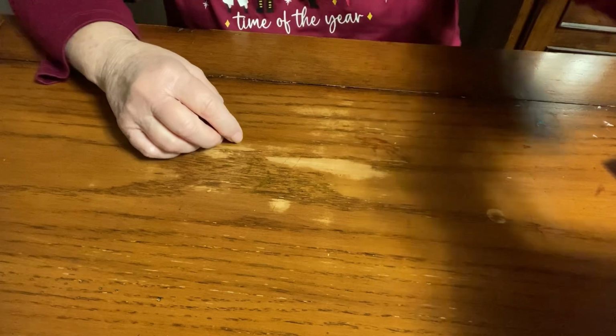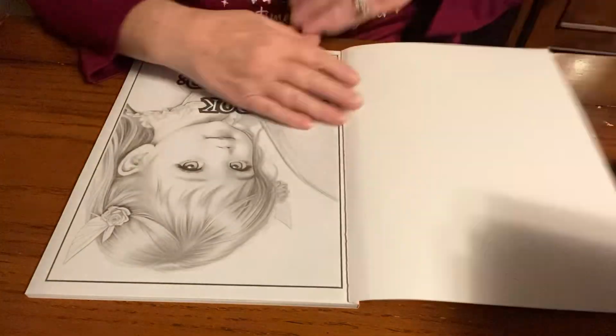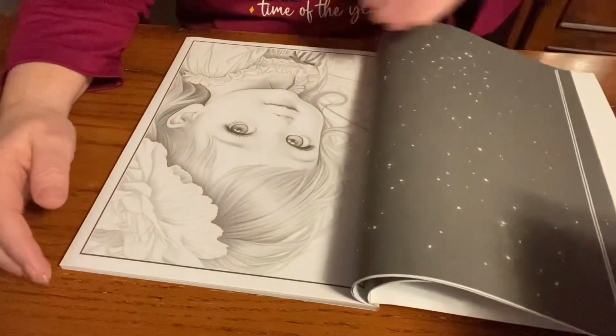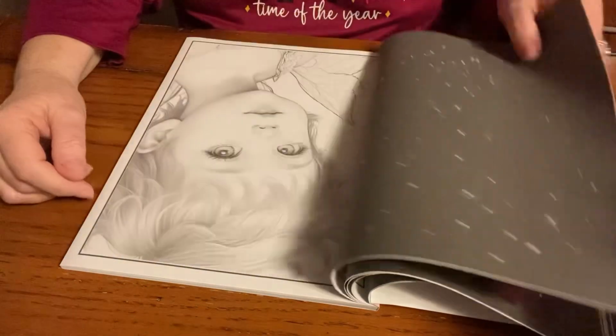All right, so this one is Baby Fairies coloring book. I think this is a relatively new book for me. It might be 6 months or so. The pictures are so beautiful, but they're so big that it makes it hard. So I did 1, and this might have been the only one I did.